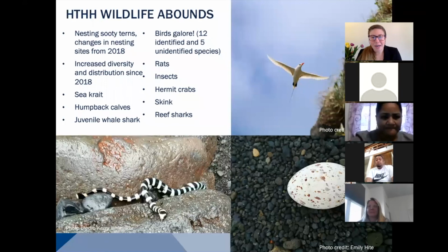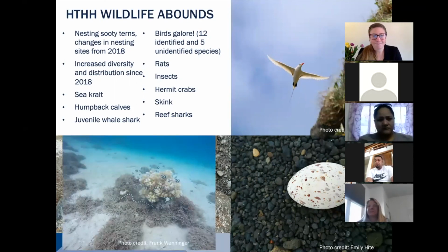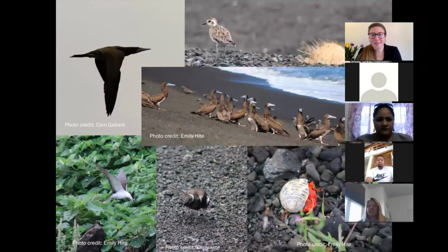We also identified a sea krait, which is a sea snake that's native to Tonga. And we observed countless humpback mothers and calves feeding off the coast, coral fish and reef sharks, and even a juvenile whale shark that popped up during a small boat bathymetry mapping survey on the south end of the island. It's clear that HTHH and the water surrounding it harbors and supports rich biodiversity and habitat. So here's an example of the sea snake in its natural habitat, filmed underwater. Here are some photos of the birds that were observed and counted on the island.